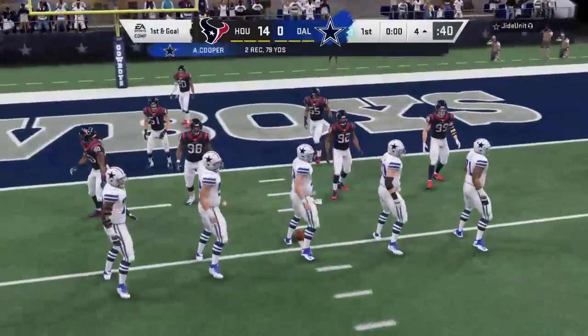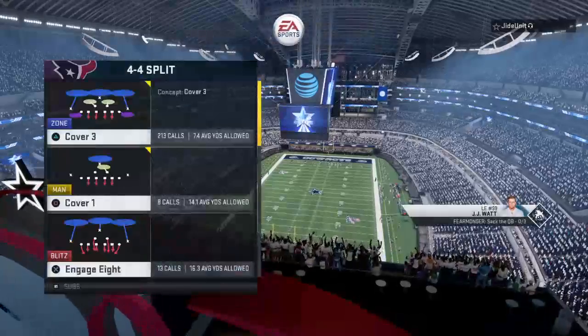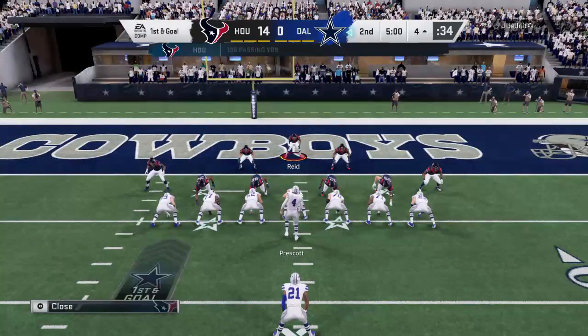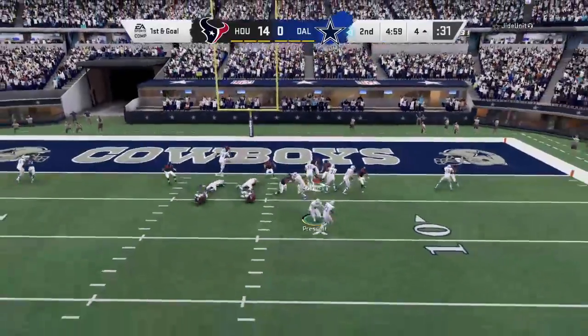First opportunity in the red zone for the Cowboys. They've got a 1st and goal just inside the 5. 14-0 the score. This is the NFL on EA Sports. Well, that didn't take long. One play, and we're already looking at a 1st and goal situation. Now Elliott.